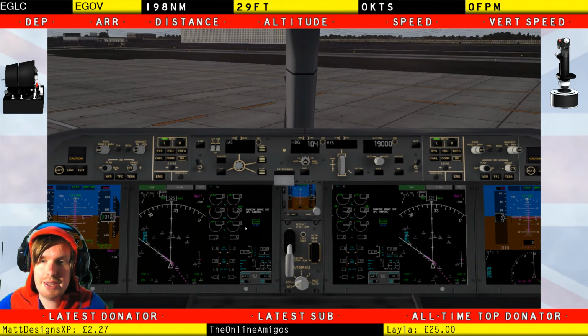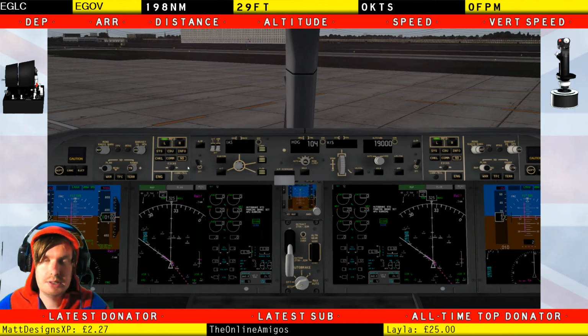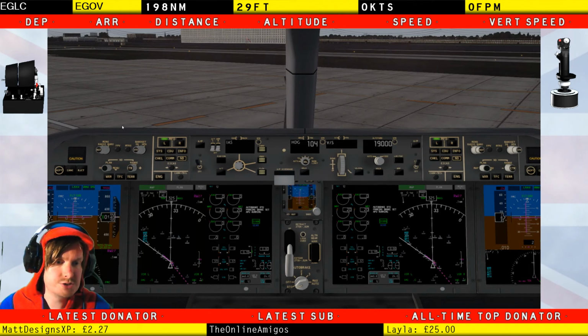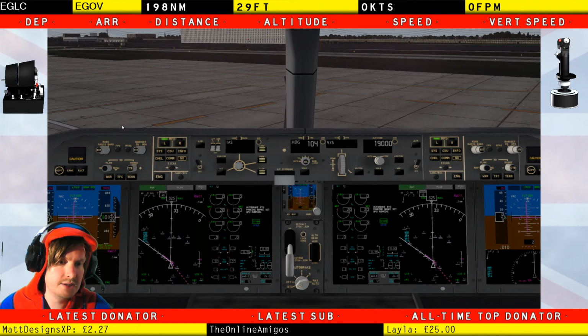Cruise altitude's there. Auto brake RTO. Barometer is, what is it, 1007. Cool. So we'll just get that in there. Sweet.